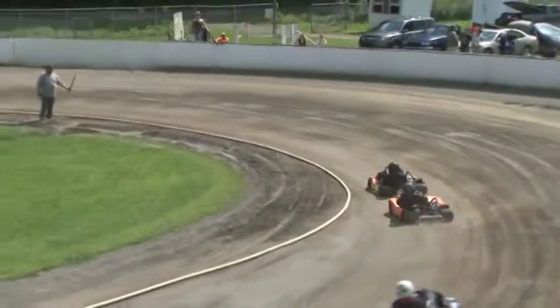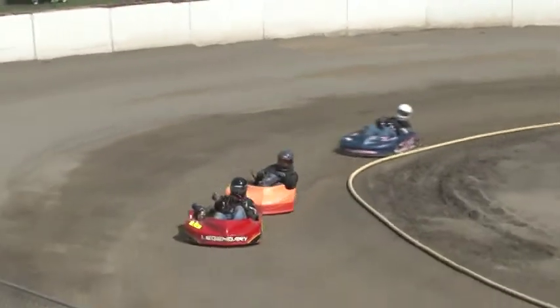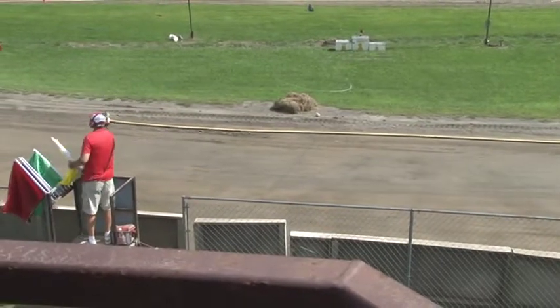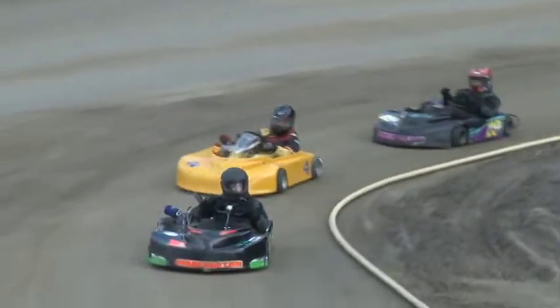Just one more trip around the Champion Speedway. They ride it up the back straightaway. Nabinger going to try to make the high-low switch. Nothing to it that time. The win will go to Larry Fawcett. Nabinger is second. Parsons third. And fourth will go to the Bobby Hall Jr. 916.